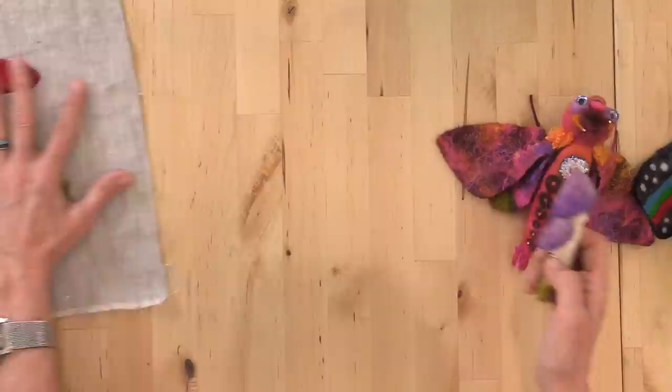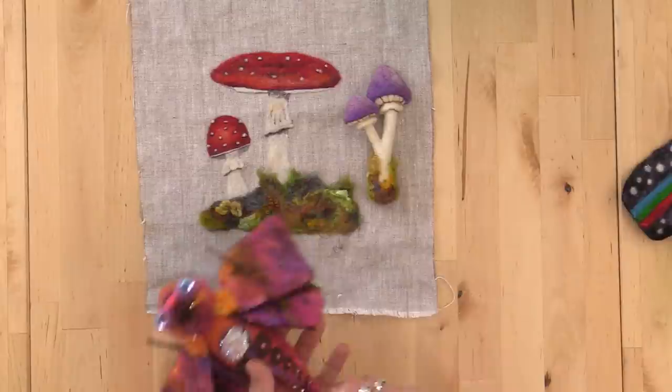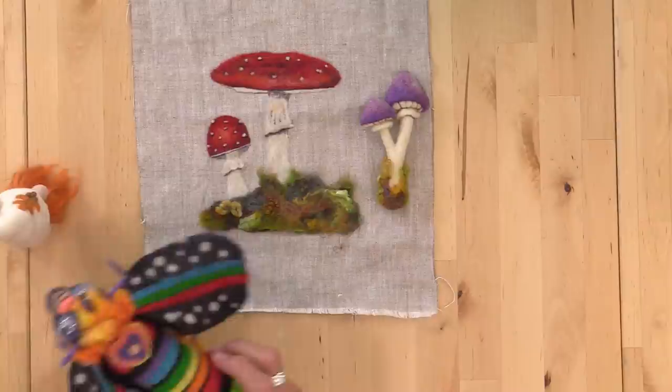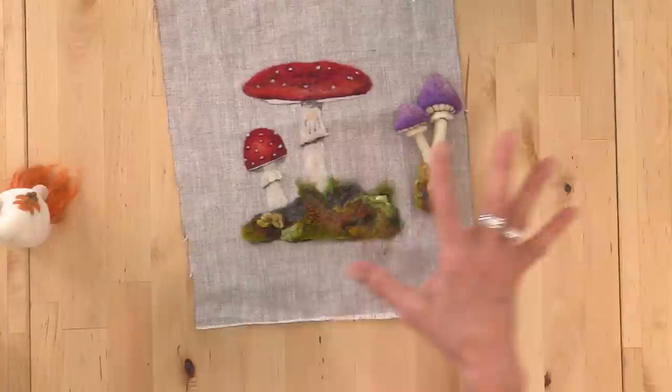So like this was a 2D mushroom project we did a couple of years ago. And this is like our little 3D magnet or brooch mushrooms that we did together. And this is sari silk waste and hankies and locks and just all kinds of stuff blended in here. Lots of fun to have.